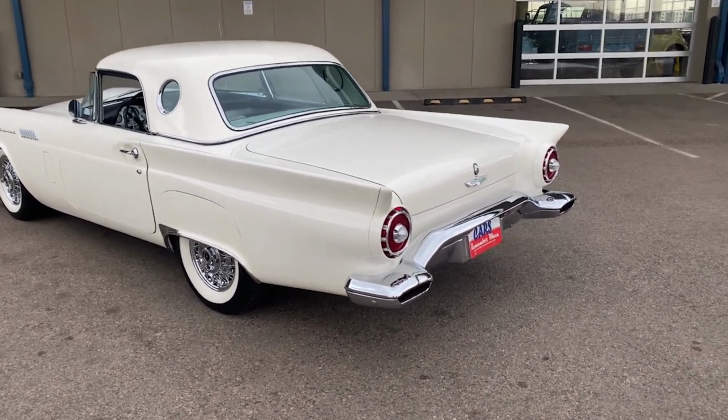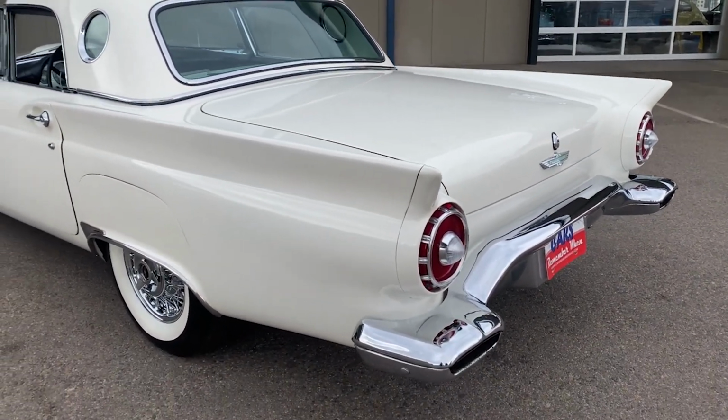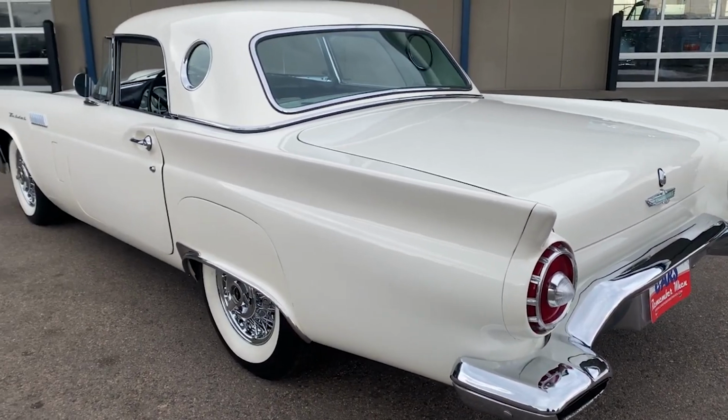It's an older restoration, definitely driver quality. It's got a pretty decent paint job on it. As you can see here, it looks really nice.